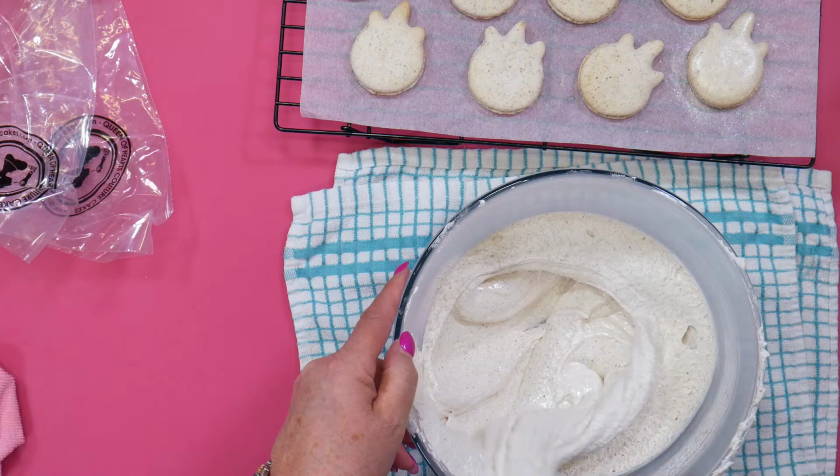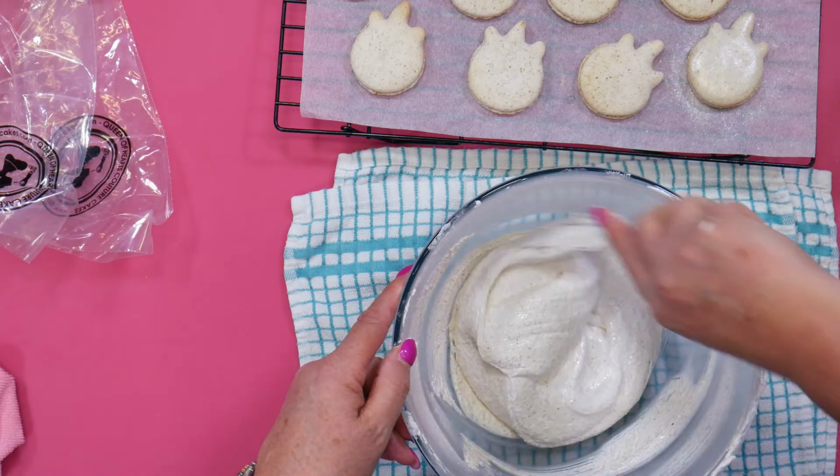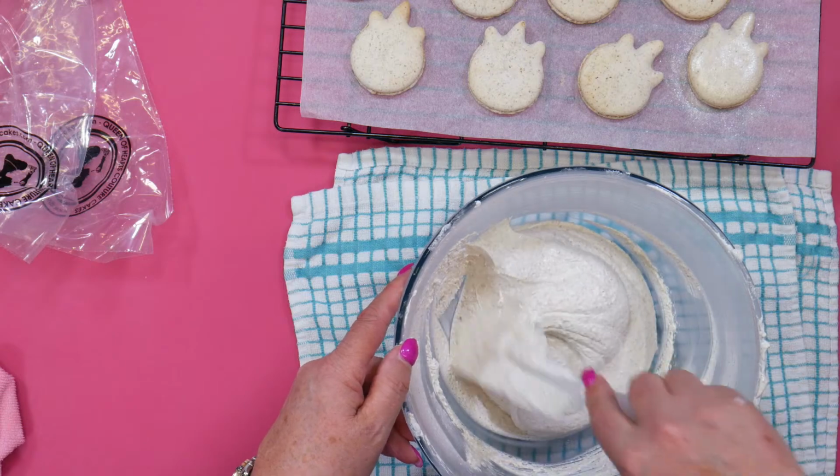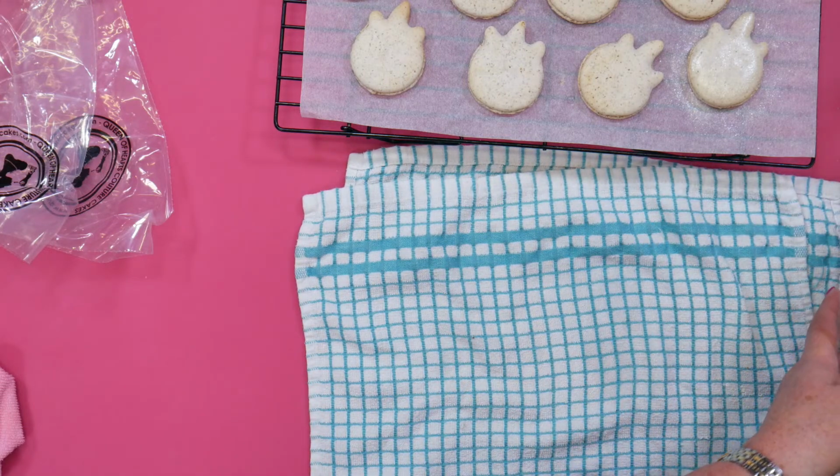So there you go. I'm just going to go around. You know it's right as it starts to slide down the bowl by itself. So you don't want it running down the bowl, just nice and slow. So let me just get that there.